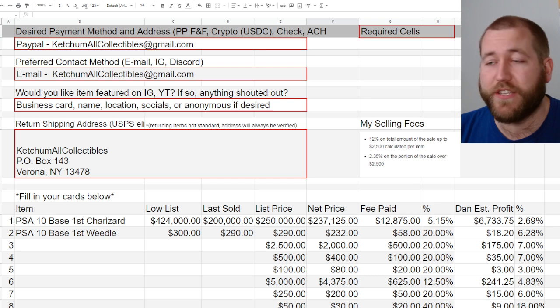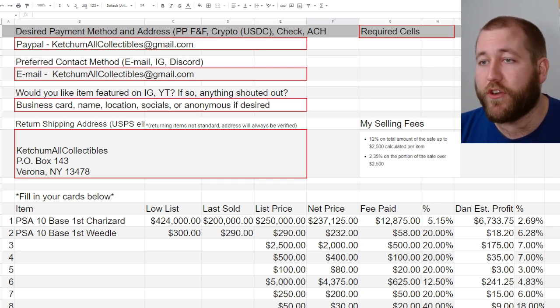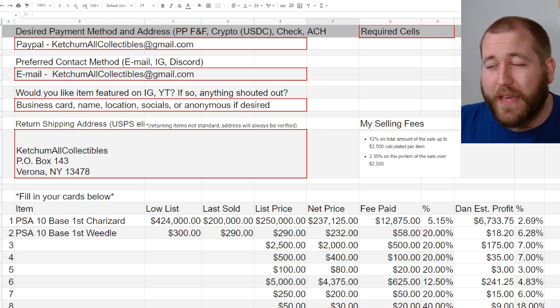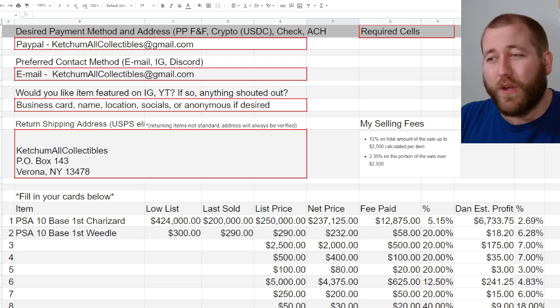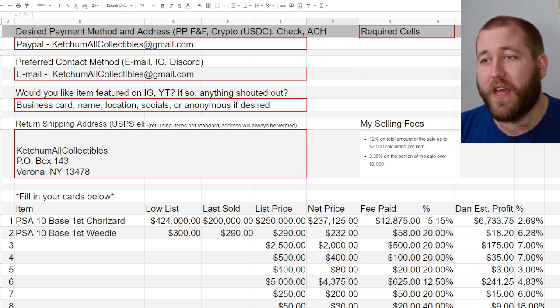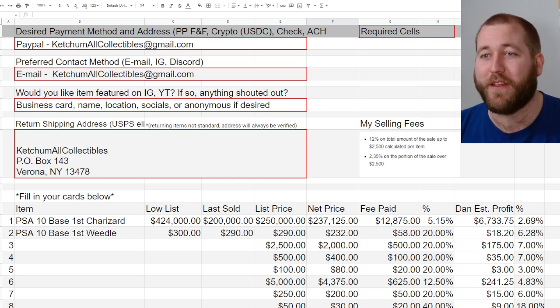You have to give me your desired payment method. I pay via PayPal Friends and Family. I pay via crypto. I pay via check from my business account, ACH transfer, potentially others. I don't do Venmo. I don't do Zelle. I don't do Apple Pay. Those are some of the most requested ones that I don't have. But I cover a lot of bases with Friends and Family, check, ACH, crypto. I think that could cover about everybody.